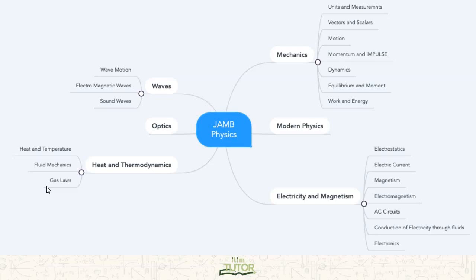Pascal is mostly used in physics calculations, while if you go to chemistry, you'll see millimeter mercury, torr, atmospheric, ATM. So there are so many different units for pressure. So it's good to study gas laws under physics, and at the same time also study them under chemistry. And I think they are more elaborate in chemistry.